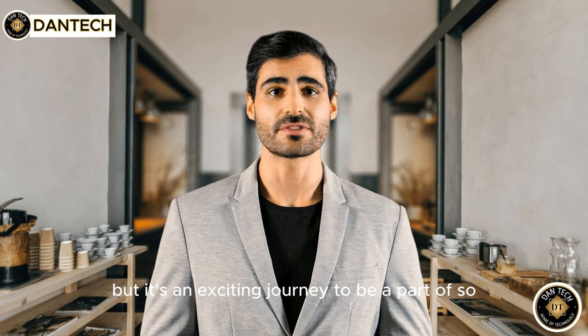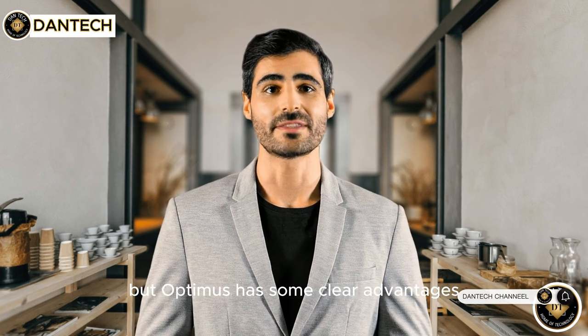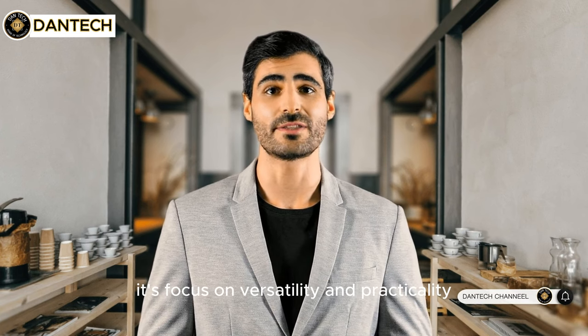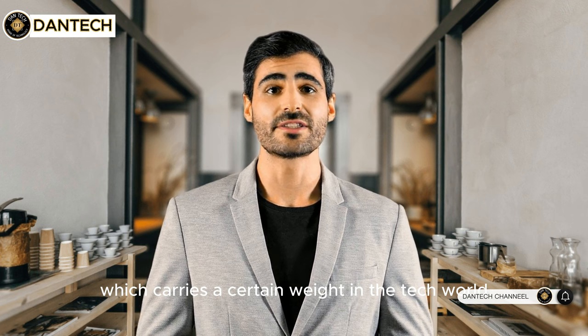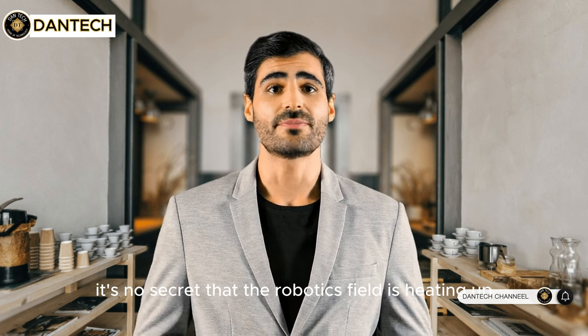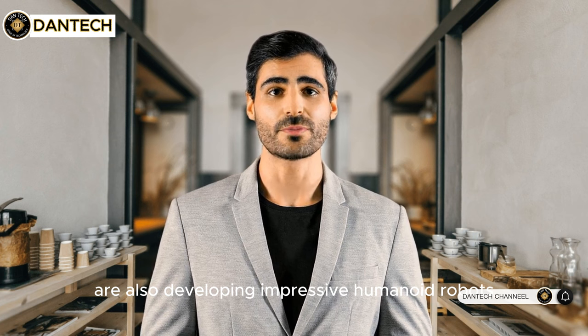a part of. So, how does Optimus stack up against other humanoid robots? Well, it's still early days, but Optimus has some clear advantages. Its focus on versatility and practicality makes it a strong contender in the field. And of course, there's the Tesla name behind it, which carries a certain weight in the tech world. It's no secret that the robotics field is heating up. Companies like Boston Dynamics and Honda are also developing impressive humanoid robots.